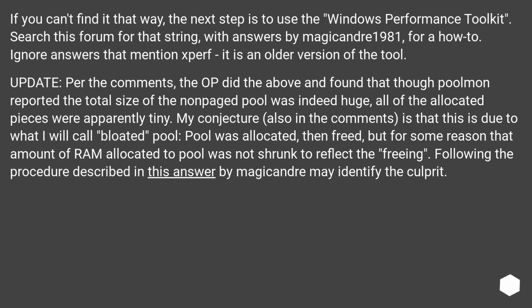Update, from the comments: they followed the above and found that though Poolmon reported the total size of the non-paged pool was indeed huge, all of the allocated pieces were apparently tiny. My conjecture, also in the comments, is that this is due to what I will call bloated pool. Pool was allocated, then freed, but for some reason the amount of RAM allocated to pool was not shrunk to reflect the freeing. Following the procedure described in this answer by Magicandra may identify the culprit.